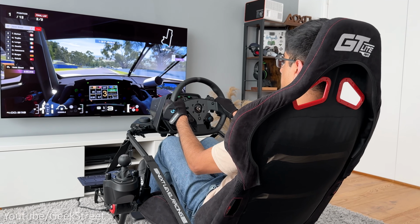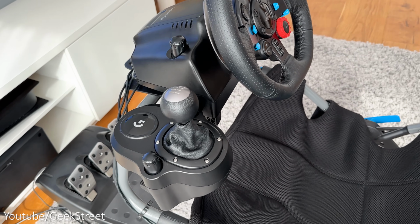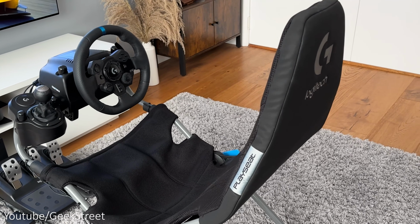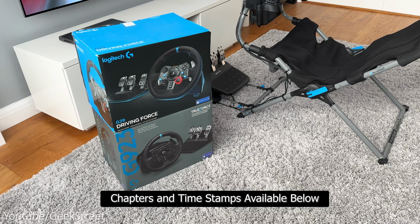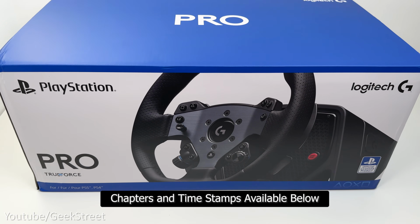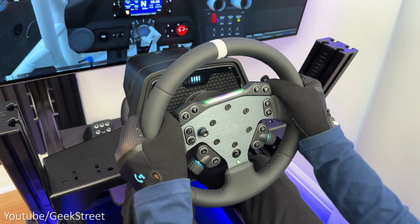Hi guys, today I'll be doing a guide of the best PlayStation 5 racing wheels and pedal bundles out there, and hopefully helping you if you're getting into sim racing for the first time or planning on upgrading your existing wheel. I've broken down the pricing into 3 categories, so entry level, mid-range and high-end, to accommodate a wide range of budgets to give you a better idea of what you can get for your money.